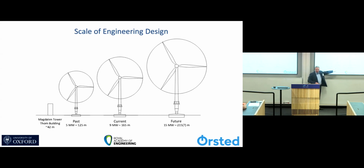This was the turbine being built 10 years ago. This is probably the current turbine. And this is where we will be probably in 5 years. We're designing this right now. And it's all at the same scale. So you can see it's a massive structure.